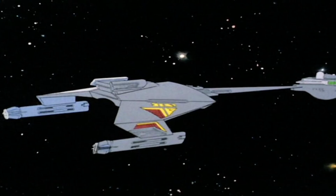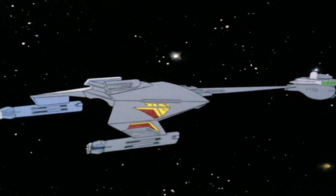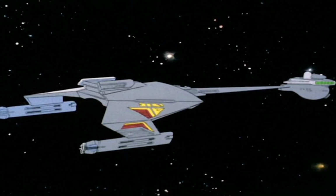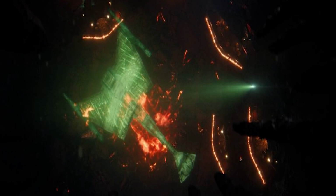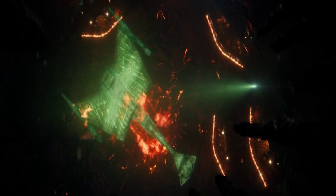The D7 class cruiser is a very iconic ship within the Star Trek universe, known to be used by the Klingons and the Romulans. I will get into the reason why both empires use the same ship later in this video. This cruiser was first introduced into service in the 23rd century. The original design was created and used by the Klingon Imperial Fleet. The Klingons were able to design an effective ship that had more firepower than a Federation ship during that time.